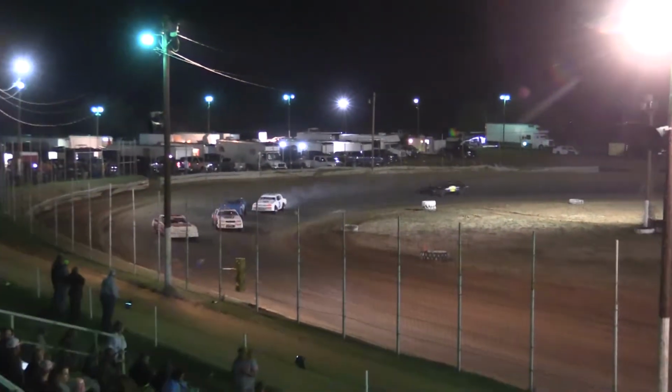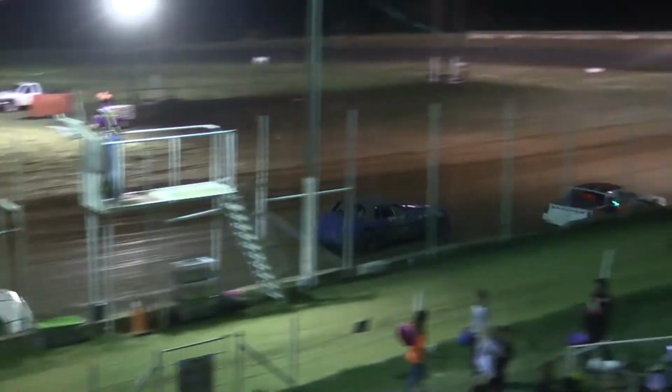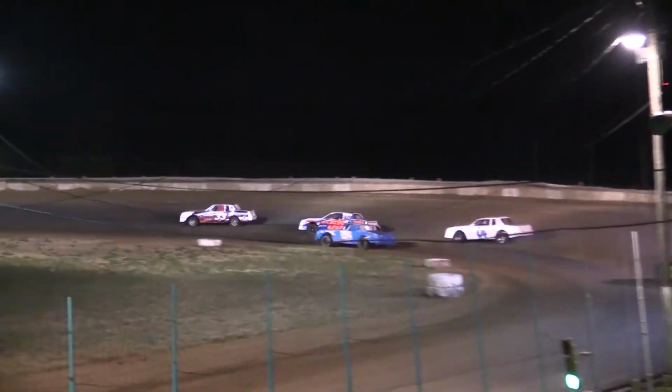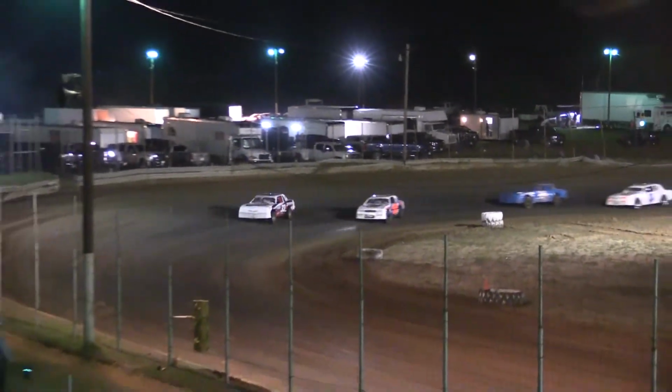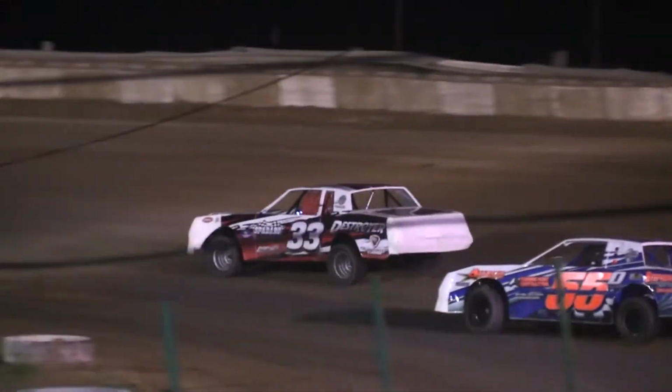Coming out of 4 with 2 laps left. Spadaro your leader, Dumas 2nd, as Wallem looks at the bottom to try to take away 2nd place. Coming out of 4 for the white flag. Spadaro your leader, as Dumas has 2 more corners.